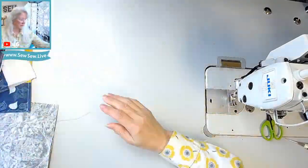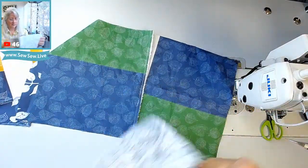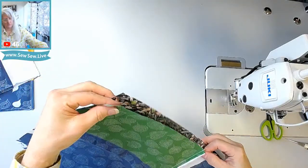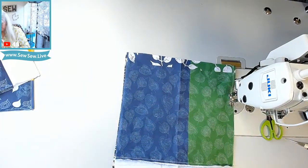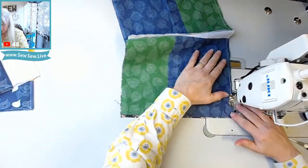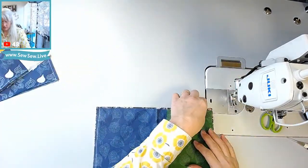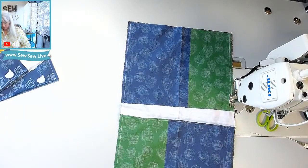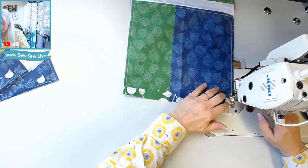So on my next one, this is what I'm going to do. I'm trying to make this as easy and fast as possible, right? So I think all I need to do is sew the long sides together. These two long sides. Yeah, I think that this is going to be the way. It still vibrates.